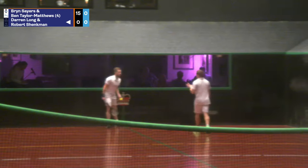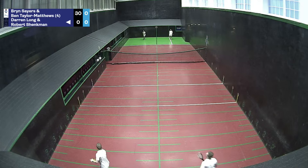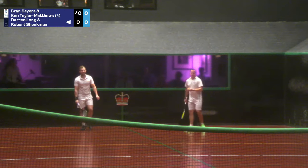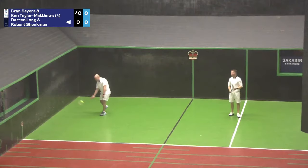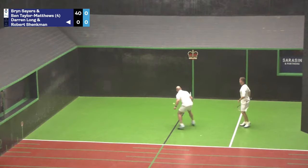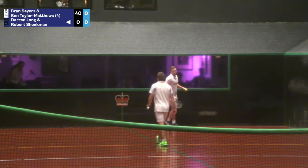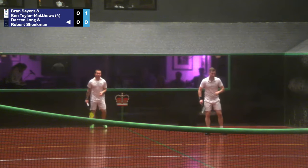Both these pairs must have played together a fair few times before now, I would have thought. Yeah, I would imagine so. Definitely seen the receivers playing together quite a bit. We've got a bit of a Manchester team down this end with Darren, the senior pro there, and Rob Shenkman, a member there, teaming up. Rally. Very good stuff. And straight on the board for Sayers and Taylor Matthews. Pretty early, pretty quick.